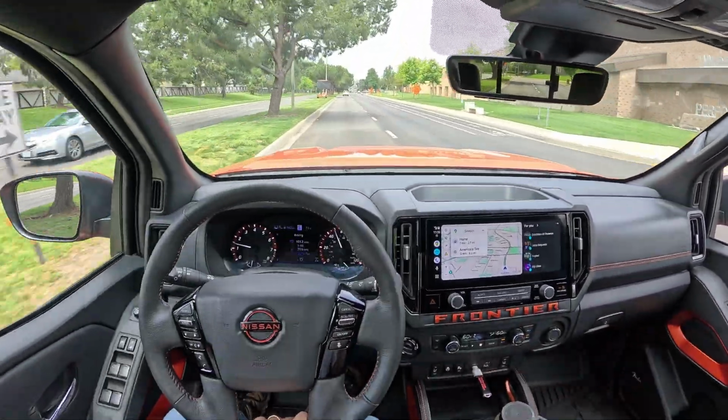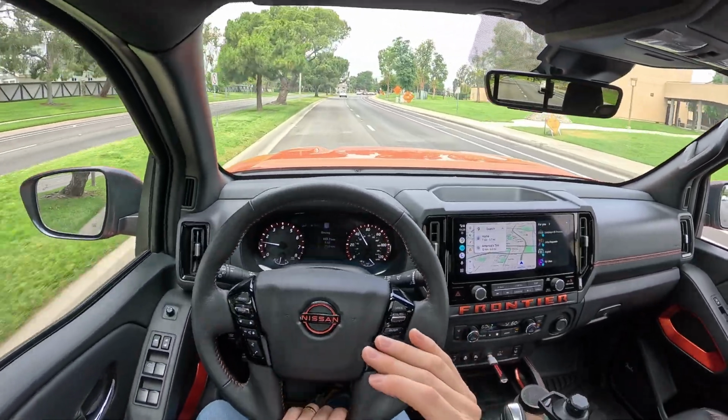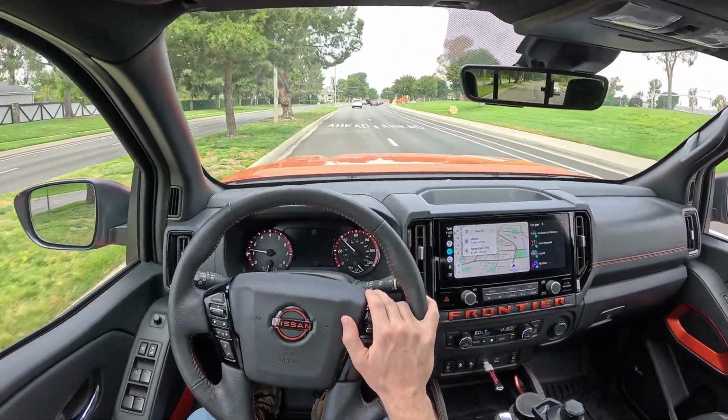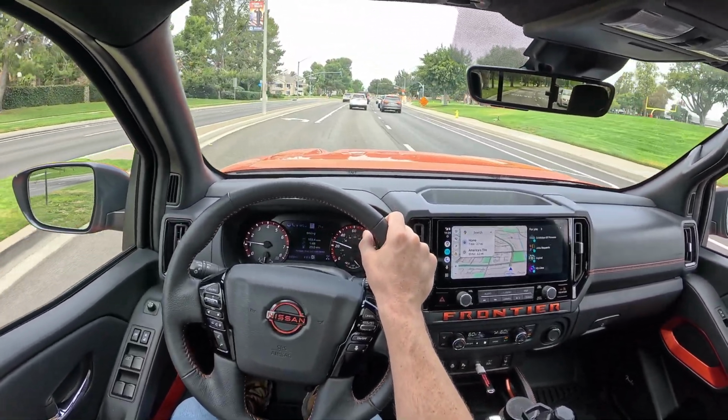So for me, the Frontier Pro-4X is probably going to fit all of my needs and more from a capability and comfort standpoint just as well as some of those other more quote-unquote hardcore trucks. So we're going to test that out here today.